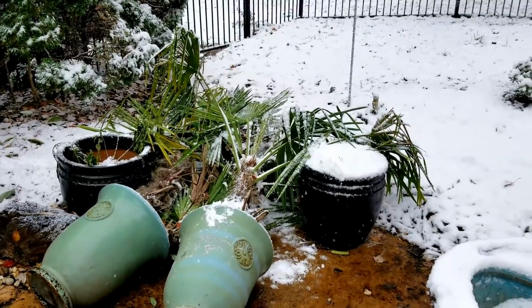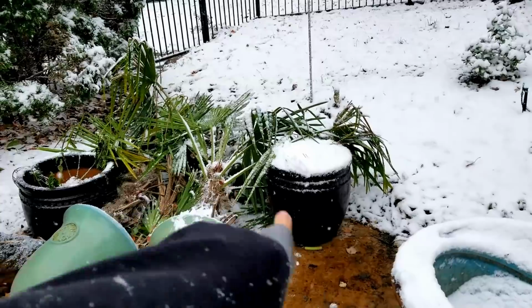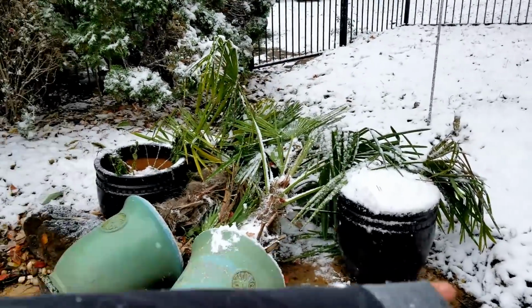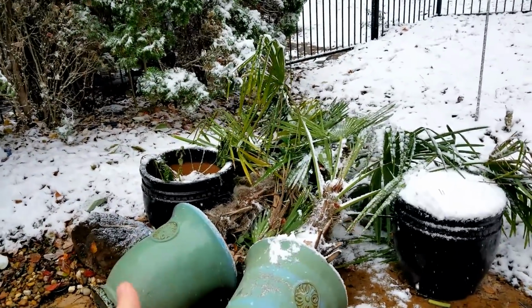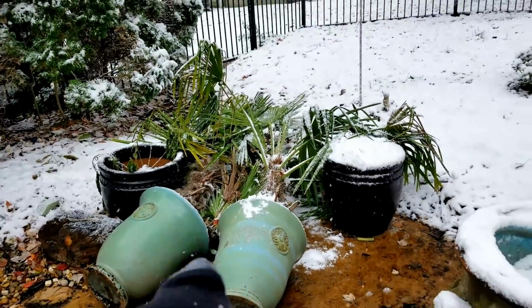Ideally, if you're really worried about the cold, it's actually not supposed to get much colder than this. It's supposed to warm up here pretty soon. I think it's supposed to be in the 50s and 60s actually in a couple of days, but put a cloth or something over there, a frost cloth or a blanket, maybe even Christmas lights if you're really worried about them. But like I said, these have been through much colder, much more adverse conditions than this before.